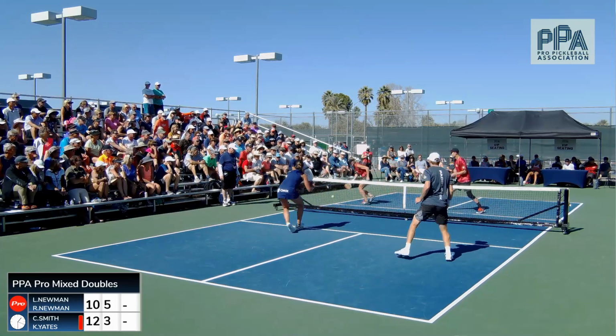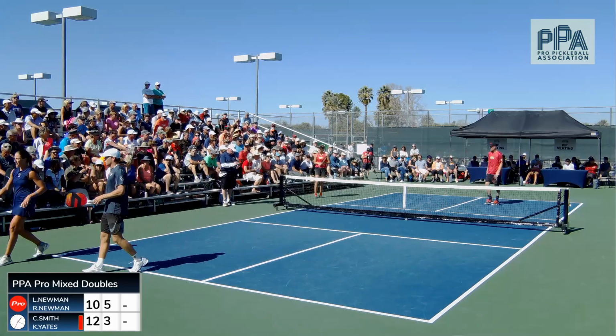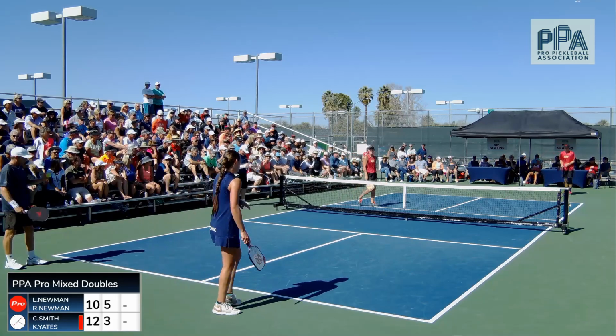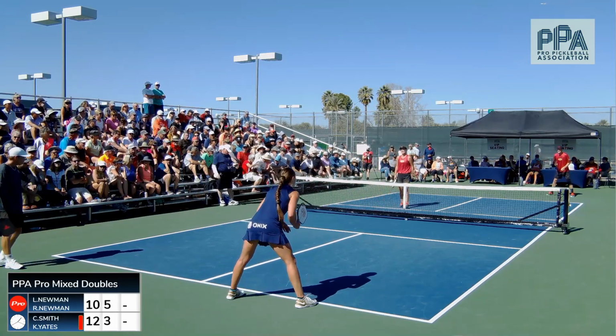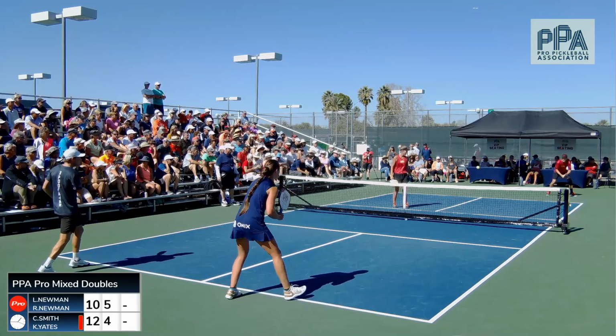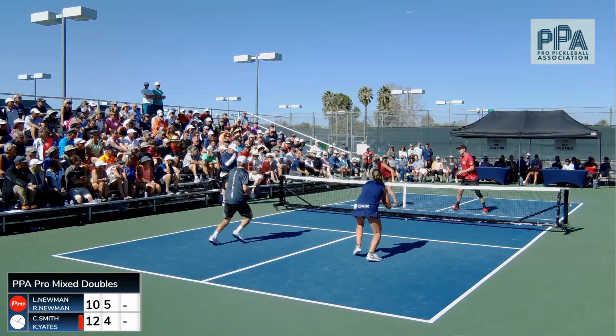There's an around the post. Oh, that's called just close. I don't know what they said, just wide. Referee agrees. Ball is just wide. Lindsay thought she had it lined up. So that'd be an example of, again, that question: was that the right decision and bad execution, or a poor decision?